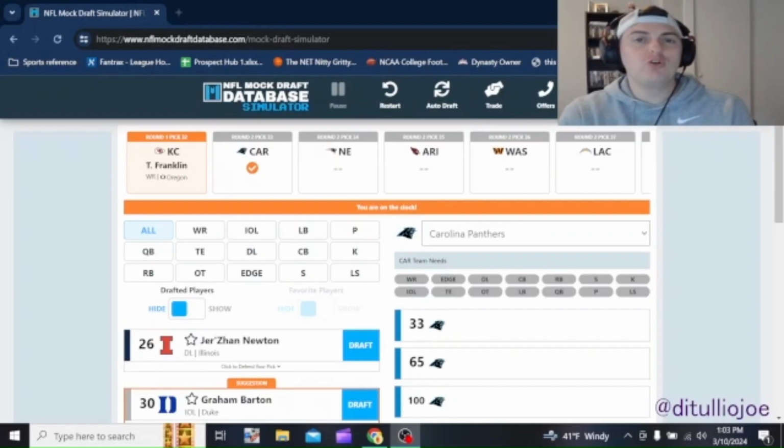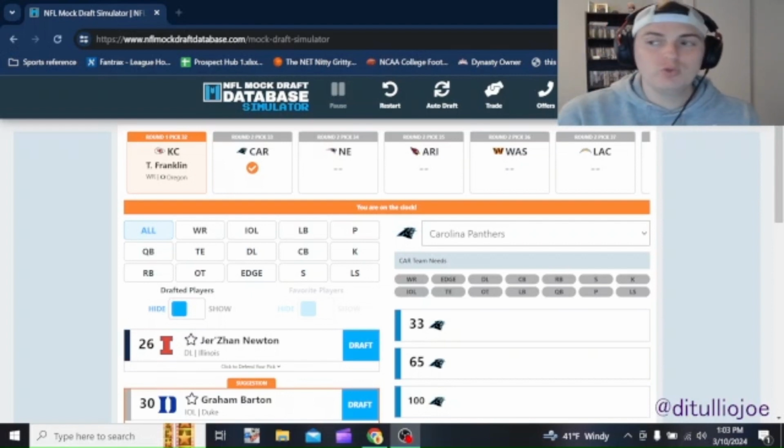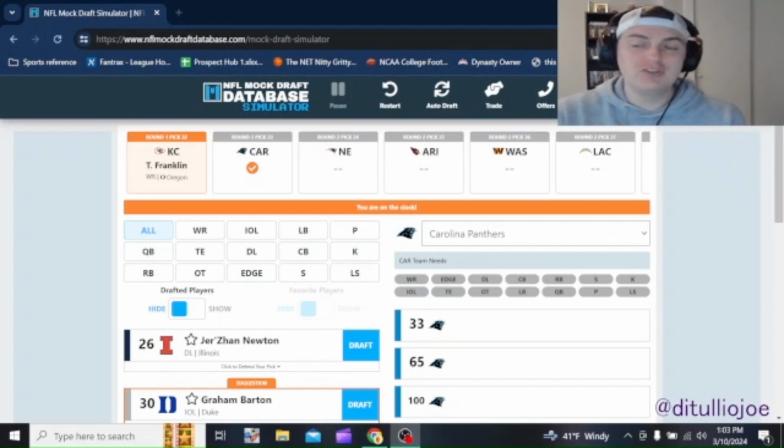The Panthers are on the clock for a 2024 NFL Mock Draft series. As a reminder, we'll be using the NFL Mock Draft Database Simulator. I like it because it meshes the big boards from around the internet together for their big board. Now, there will be players who fall down the draft and maybe aren't the most realistic sometimes, but we'll keep note of that as we go along. And we'll also be declining all trades to keep them somewhat realistic.